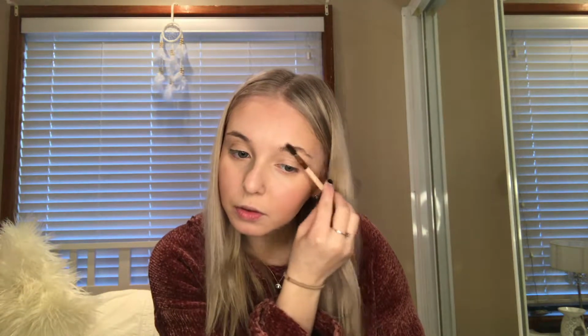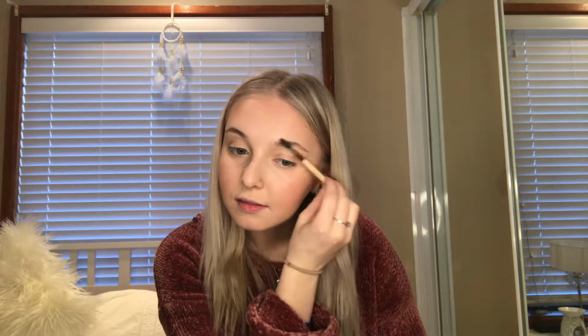And next I'll be filling in my brows. So I'll be using the Kat Von D 24 Hour Super Brow Longwear pomade, I never know how to pronounce it, in shade Blonde, which is this one right here. But firstly, I am going to comb my eyebrows and just kind of get them into a shape that you like, and a shape that just kind of neatens them up a bit so they're not so scruffy, because mine are always goddamn scruffy. And just using an angled eyebrow brush and filling in my brows.